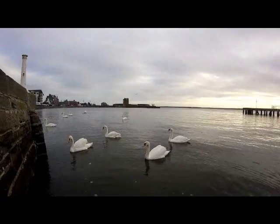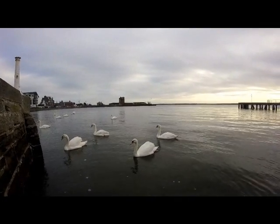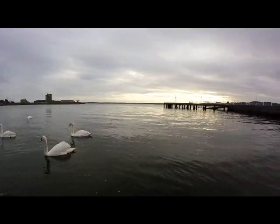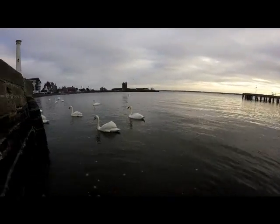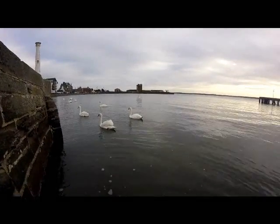And there's Broughty Ferry Castle, obviously way in the distance there. And the old pier, I was just over there. Now the swans are off. Okay.